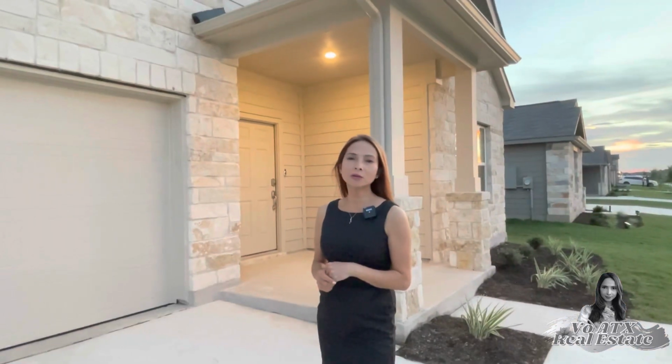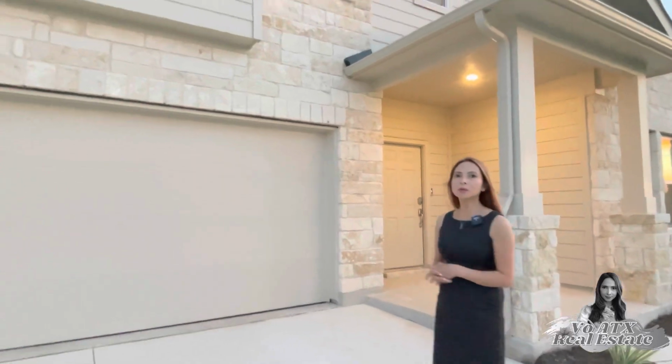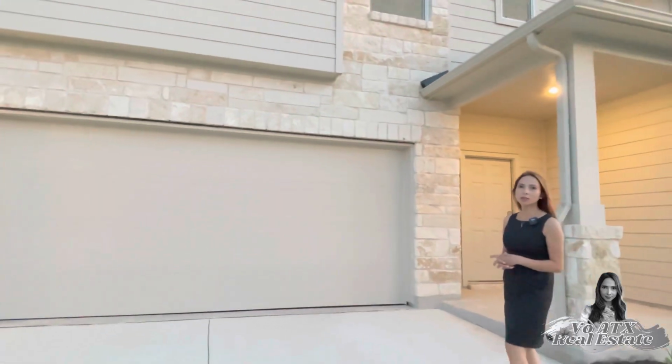The house has a 2-car garage, 2 stories, 4 bedrooms and 2.5 baths, with a beautiful open floor plan, loft and kitchen. So please come in.